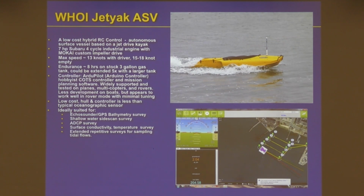I'm going to move on and talk a little bit about a surface vehicle. There are lots and lots of surface vehicles that exist. I didn't want to build one, for various reasons. And then we saw an application, and here's the problem with surface vehicles.